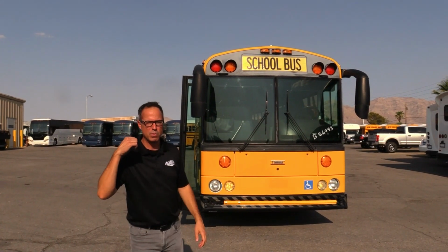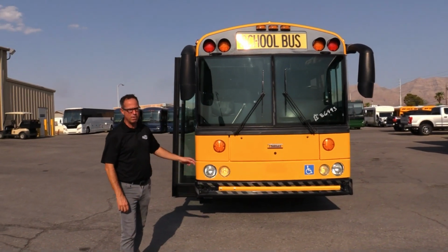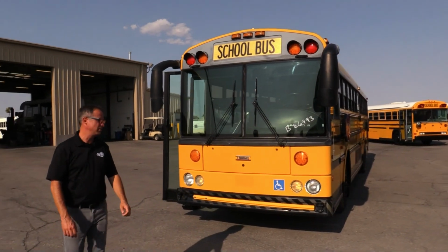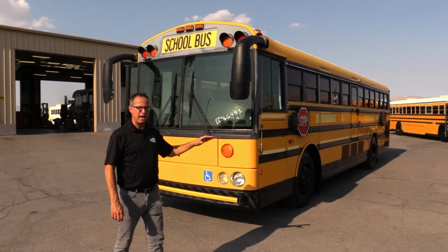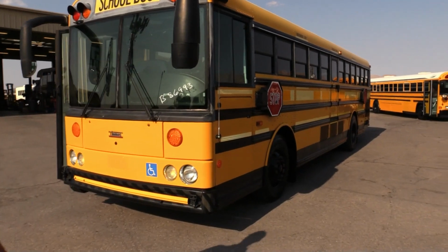We've got a lot of 31 foot Thomas buses here, but this one's actually a 34 footer, a 2007 Thomas Saf-T-Liner, powered by a Cat C7 in the rear right there. We didn't see too many of these. The mileage on this, by the way, is around 200,000, which puts it right in the middle of where we've seen a lot of these buses. Let's check it out.